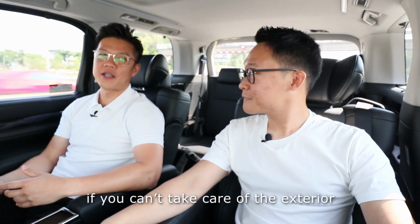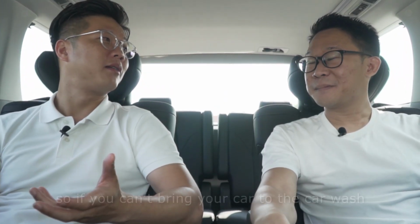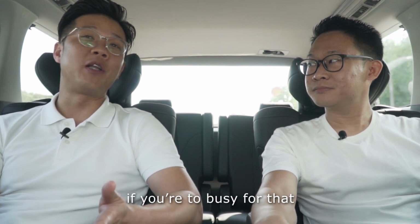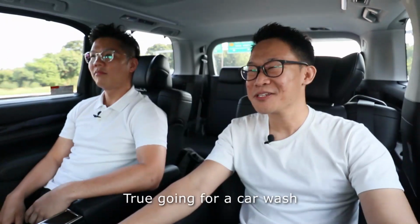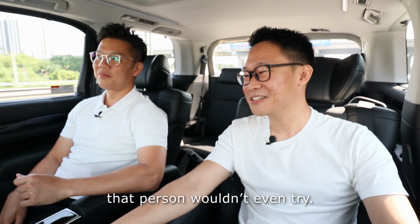If you can't take care of the exterior, how good will you be taking care of the engine and gearbox, where the important part really comes in, right? If you can't bring your car to a car wash, or you're really too busy for that, I guess you might not even have time to service your car. True. Going for a car wash takes 10-30 minutes, and going to a workshop takes at least half an hour to an hour. That person wouldn't even try.